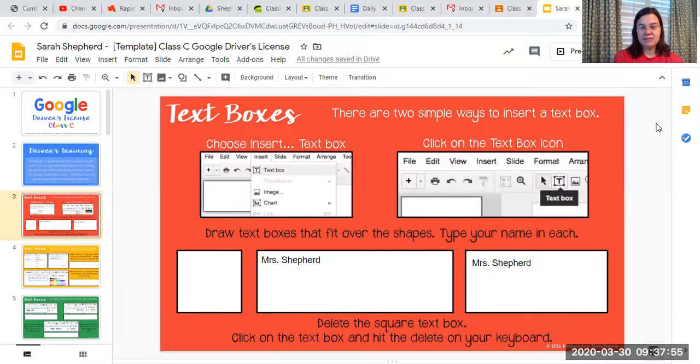I think you have to push and hold it, and then some options will come up above it, I think. I will have to pull this up on an iPad, and I'll get back to you.